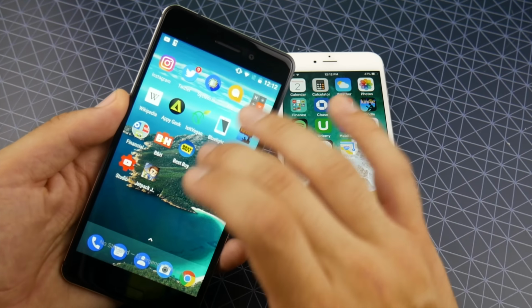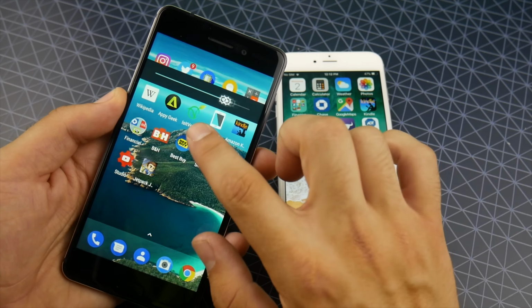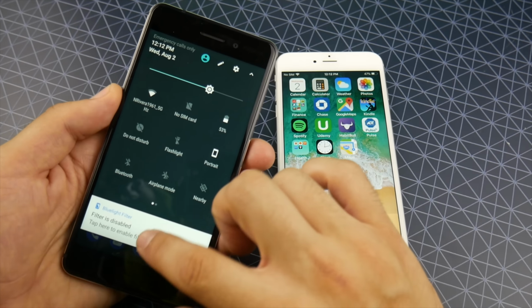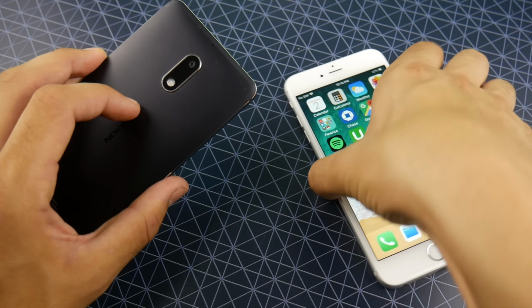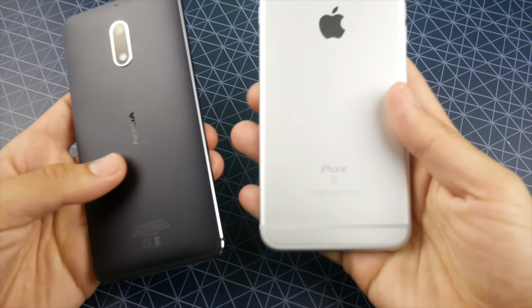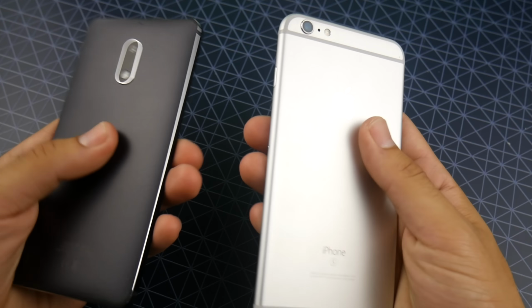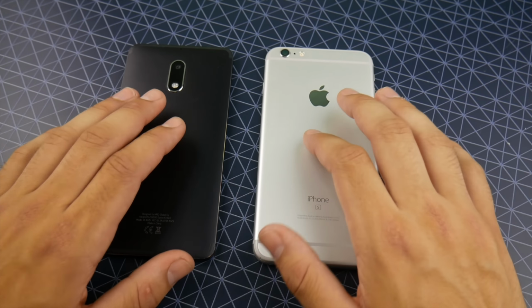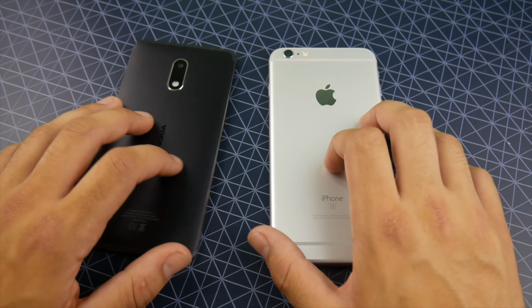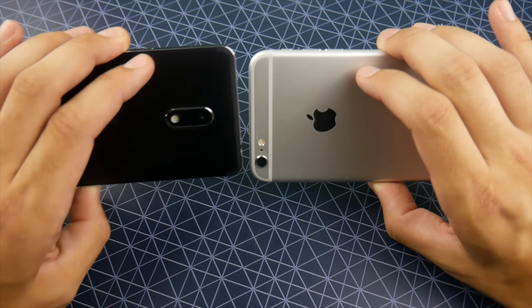This is one of the best phones I've ever seen in the budget category to read outside. It gets really bright and is very easy to read in direct sunlight, so keep that in mind when you're looking at a Nokia 6. Also, if you picked these two up and held them in your hand, you would think they feel about the same. The grade of aluminum on the Nokia 6 is about the same as an iPhone 6s Plus, which is kind of mind-boggling when you think that it's $600 cheaper.